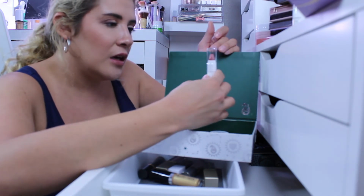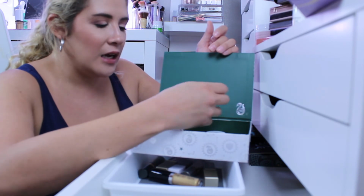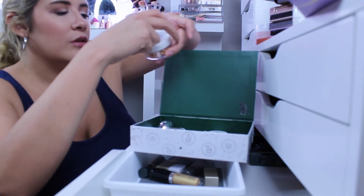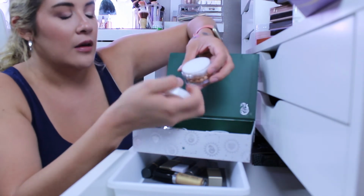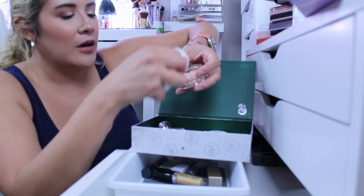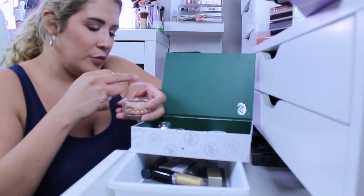Then I have the lip crayon, which is right here. I'm gonna keep that. There's a liquid highlighter, and then there's a regular highlighter, which is in here. This one's very unique because it's a bunch of balls, I guess. That's what it looks like. I don't know. I think I'm keeping it for the nostalgia purpose.